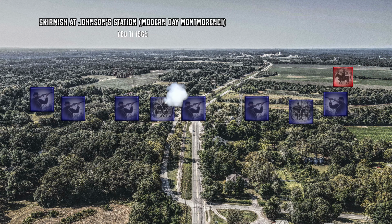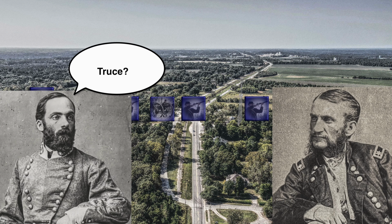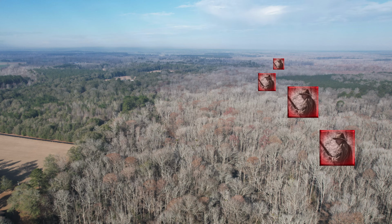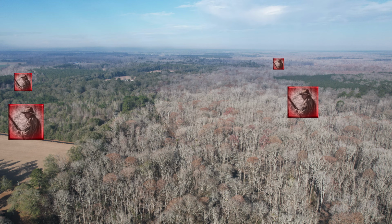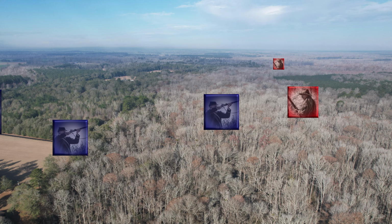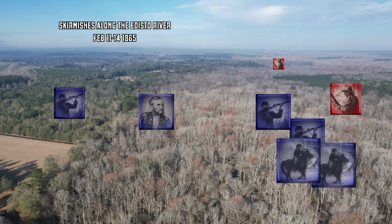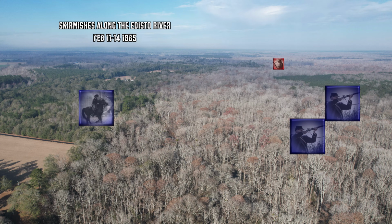A few skirmishes ensued throughout the rest of the day and even into the next day, and it wasn't until February 13th that a truce was called. Both sides collected the casualties. General Kilpatrick's actual plan was to meet up with General Sherman in Columbia, South Carolina, so they can begin their siege there. Because General Wheeler took a lot of resources and troops from the surrounding area, he left the Edisto River open, and he left the route to Columbia, South Carolina open, which General Kilpatrick and his forces ended up flanking around and making it up there to meet up with General Sherman.